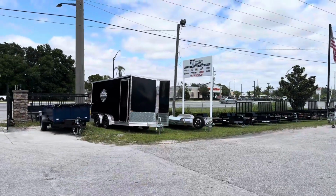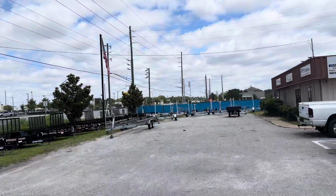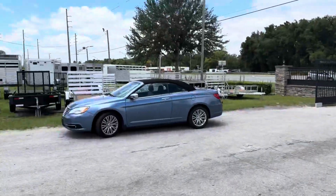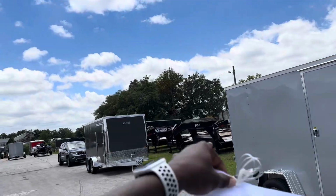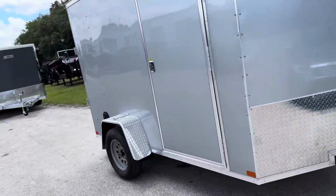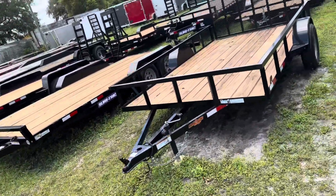But we're over here at the lot. Let me show you guys what they're looking like. This is a pretty big lot. They have a lot of different trailers. I'm gonna show you what we're working with here. We got an enclosed Harley Davidson, and we got some flatbeds and some other smaller trailers over here with some boat trailers, which is pretty cool. They have some horse trailers. They got some goosenecks, some equipment trailers, utility trailers, some more enclosed over there. You got all different types.